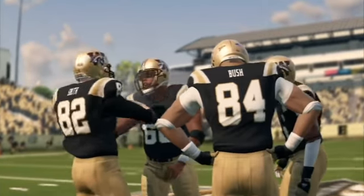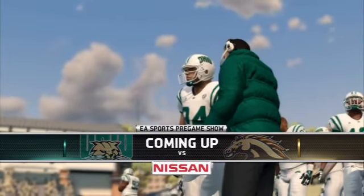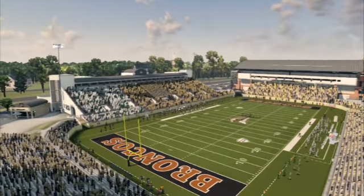Hi, everybody. Reese Davis with you, bringing you the EA Sports NCAA Football 14 pregame show presented by Nissan. Innovation that excites. We're just about set for action in the Mid-American Conference.